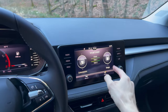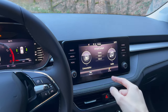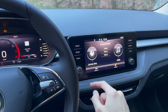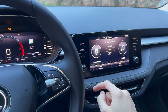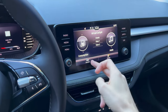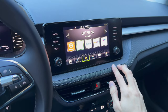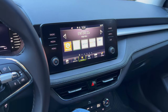So like in this one, you can have distance traveled or acceleration, audio, like, you know, you can have the radio and then maybe something similar. So you can play with those. This brings you to settings and a section about virtual cockpit. Actually, the same. So, yeah, the other car didn't have this infotainment, so this one has a little extra options. It has a bigger screen. It looks better. But you have to use this touch button, so it's your choice.